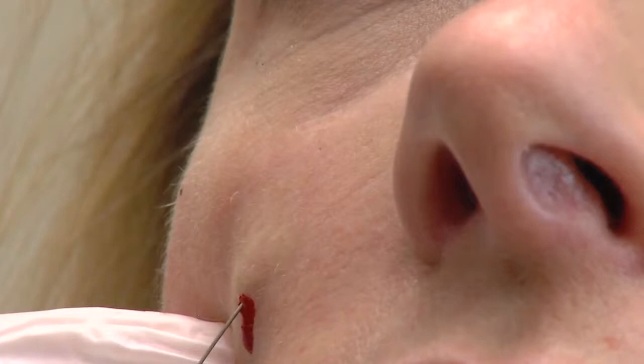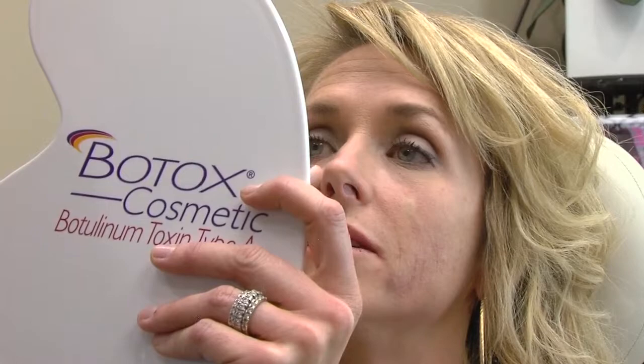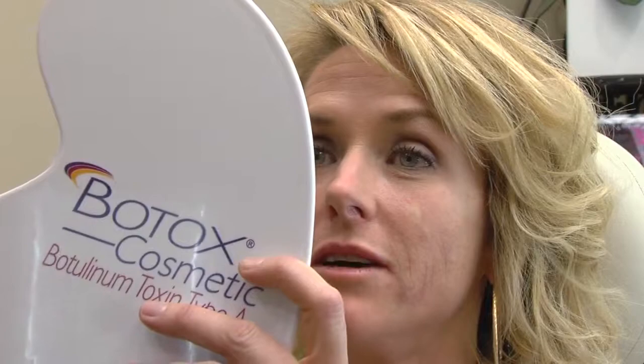Really? Yeah. Now, if you look in the mirror, see how this side looks a little hollow, and this side looks like it's a little bit filled out right there. You don't have that kind of depression there. Holy cow, look at that. It just totally filled that in. Yeah, so I really like it right here. I really like it right there. That's awesome. Okay. The cannula.